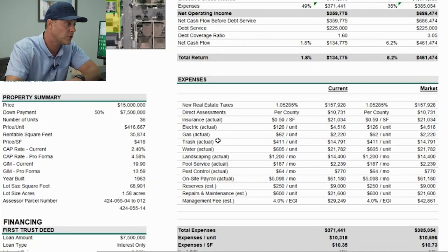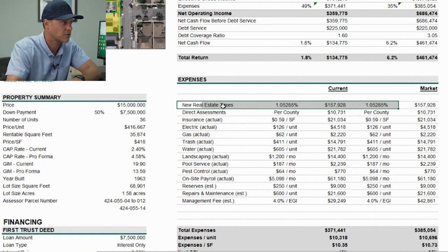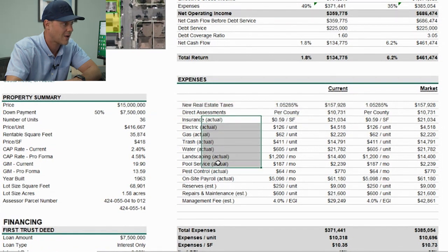So the first thing we do is the new taxes. We plug in, based on the purchase price, what the new tax rate is going to be. A lot of brokers sometimes leave that out and they don't adjust for new taxes. The direct assessments are part of the new tax, so that is something we take a look at. And as you can see, a lot of these line items are actual expenses that we pulled off the income and expense statements already to see what a true cap rate is.